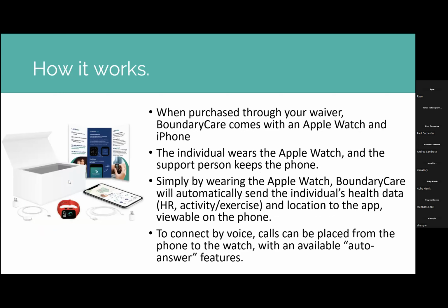Procuring BoundaryCare is just like any other type of assistive technology. So that's why I wanted to start this presentation with, what is assistive technology? How do you get it? What is BoundaryCare? With BoundaryCare, you go through the same process, and I'll show you that slide again, of getting BoundaryCare as you would any type of assistive technology.